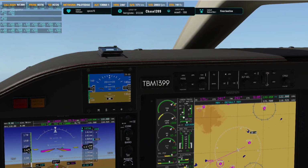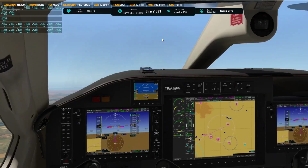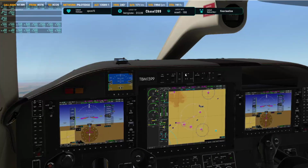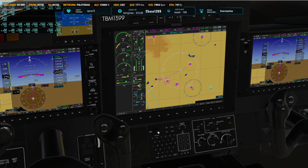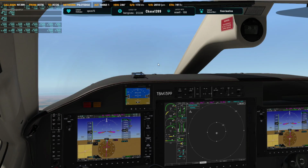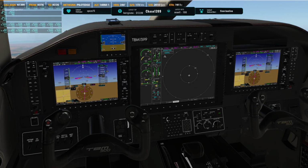Pressure is climbing. Differential can be 24, contact Monterey Tower, up to 6.2. So we're good there. Nothing on TCAS. So that's good.